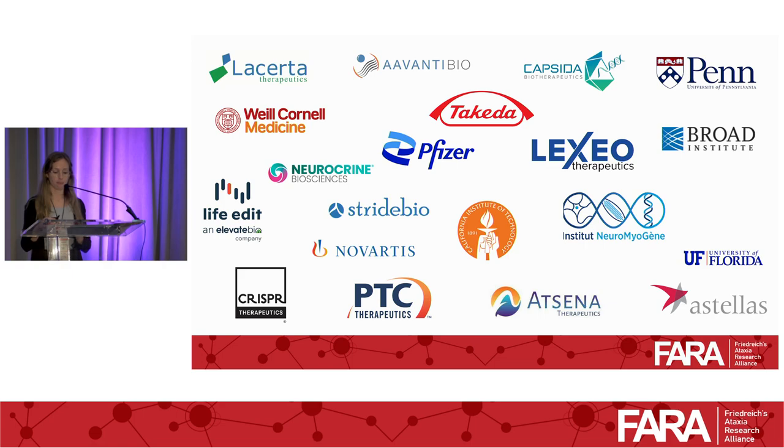Okay. So here's a snapshot of, there are at least 20 logos on here, of all of the academic and pharmaceutical groups that are currently working on some aspect of gene therapies for FA, whether that be studying the immune response, to developing novel virus delivery vehicles, or developing non-viral delivery vehicles, all the way to conducting phase one trials that you heard about earlier today. All of these groups are studying some component of gene therapies for FA. It's exciting.